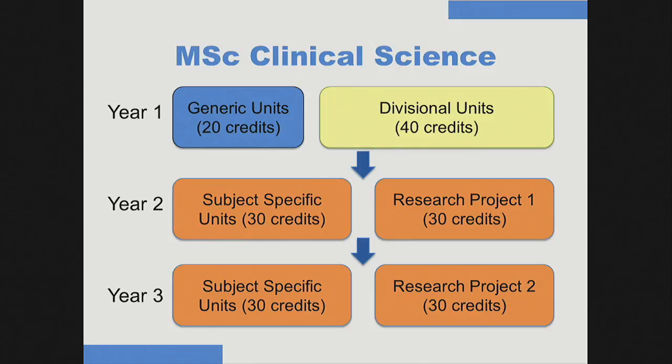As I said, there are different universities that are involved in delivering these MSc programs, and how the material is packaged in the different universities will vary. So in year 1, it won't necessarily be one module of 20 credits of generic material and one module of 40 credits of divisional material. It may well be packaged in a different way, but ultimately everyone will be covering the same material within a specific discipline.